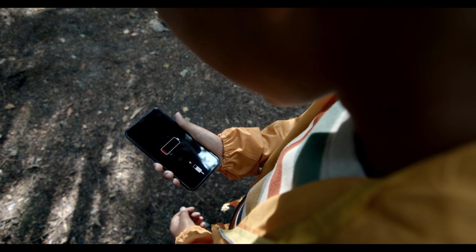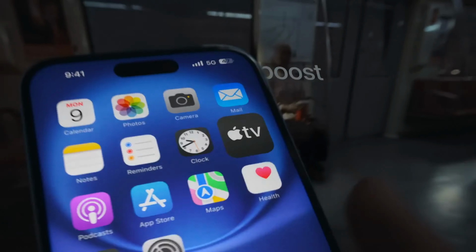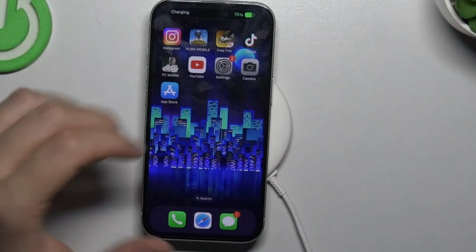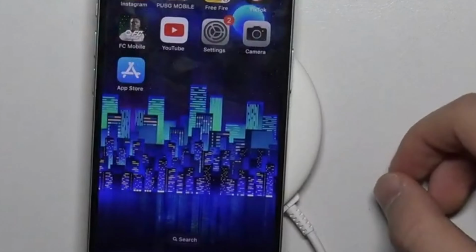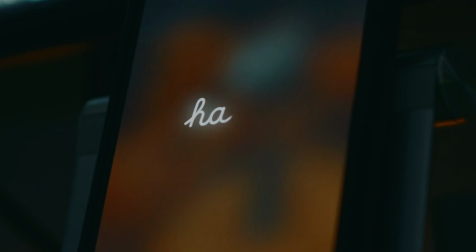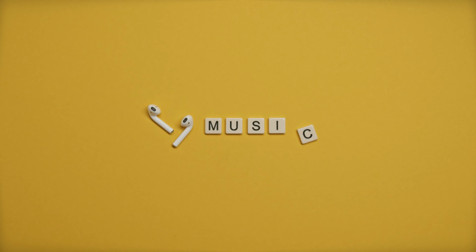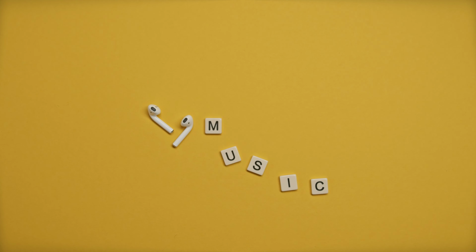The iPhone 16 series promises up to 40% more battery life, but the real innovation is in the new magnetic fast wireless charging feature. Charge your phone 50% in under 15 minutes. No wires, no hassle. Apple has also introduced reverse wireless charging, so your iPhone 16 can now share power with other devices like your AirPods or Apple Watch.